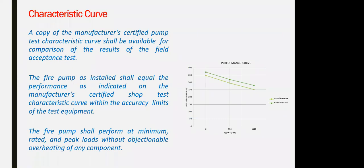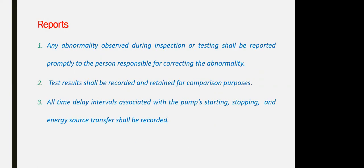All of these readings for the characteristics of the fire pump, for the suction, operational, discharge and the pressure, have to be compared with the selection power curve, the discharge and pressure curve of the pump itself, to see where the pump performance is according to the rated conditions. All of these reports should be collected and submitted to the civil defense for the renewal of the certificates.